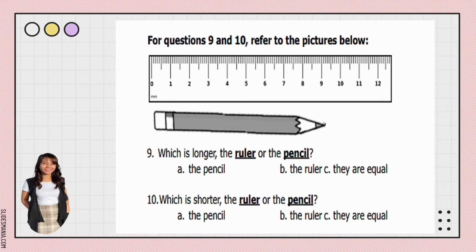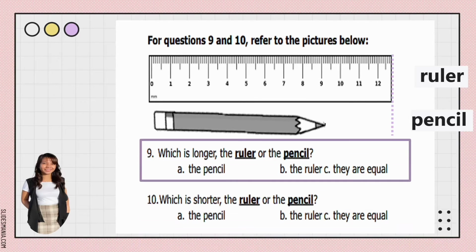Next, for questions 9 and 10, refer to the pictures below. So we have here the ruler and the pencil. Now you have to compare their length, right? Which is longer, the ruler or the pencil? For number 9, A, the pencil, B, the ruler, or C, they are equal.